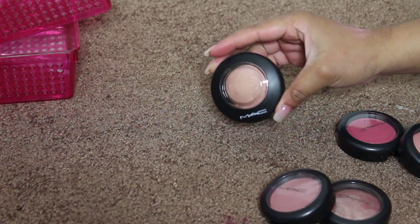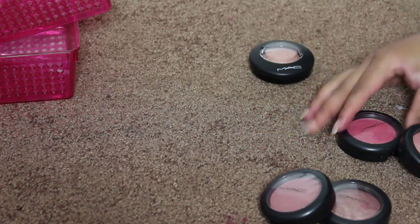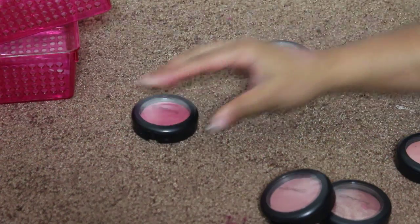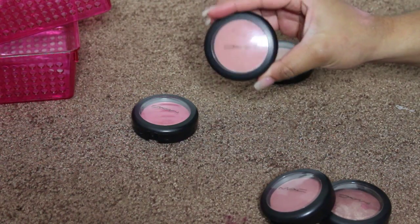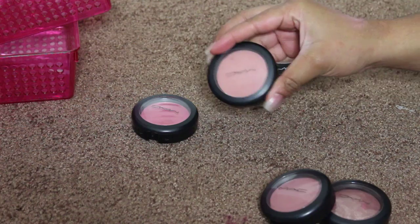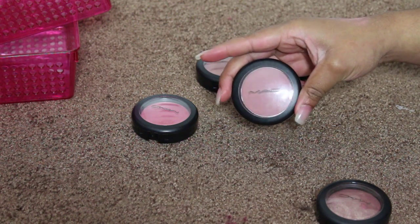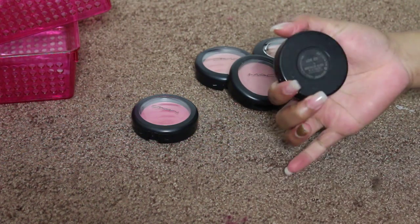This one is in Warm Soul. I have Dolly Mix, Melba, Mocha, and Lovejoy.